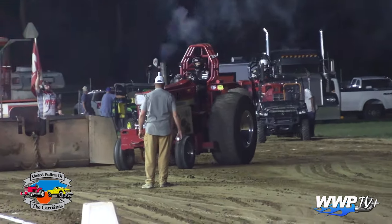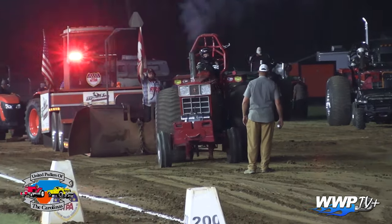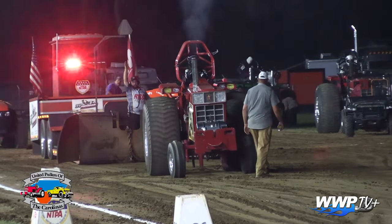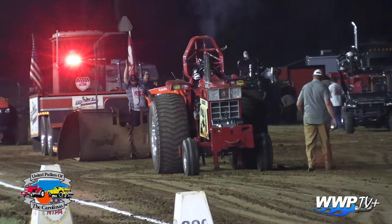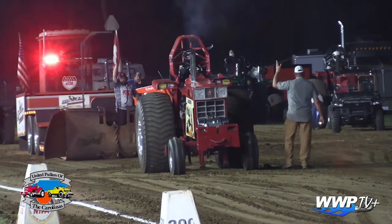Now we saw it was Pickler that slid over here to the right side of the Pro Farm class, and he got sucked off too far to the right, had to get on that left brake. So here's the trick. What I'm wondering if she's gonna do is when she takes off, and she put on that brake, she's gonna purposely cross-track it. We're gonna find out.